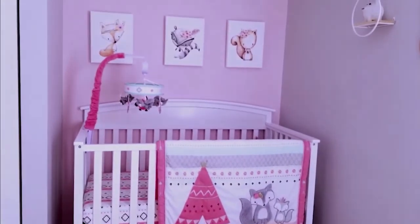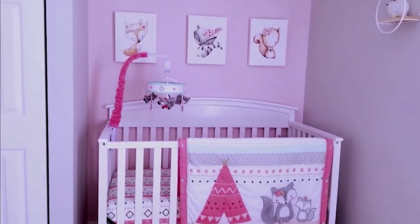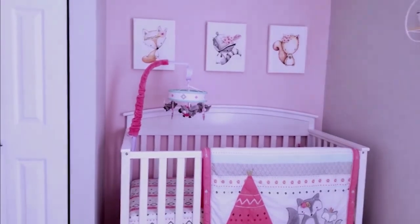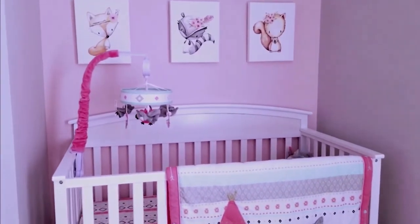And above the crib, we have these beautiful woodland animal prints that we got on Etsy. It was actually a set of 6, and we chose 3 that we wanted for this room to print out on canvases. And I thought it just looked a little bit more mature and sophisticated for her, so she's able to use them when she's a little bit older as well.